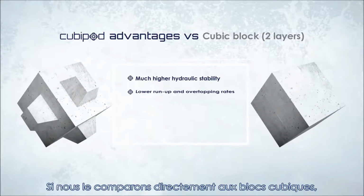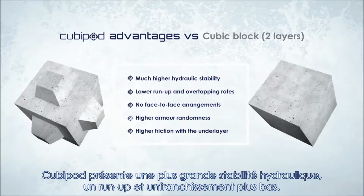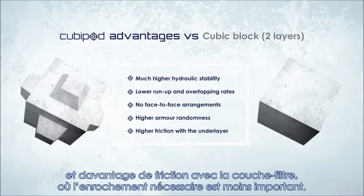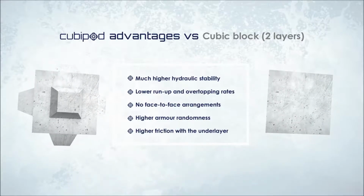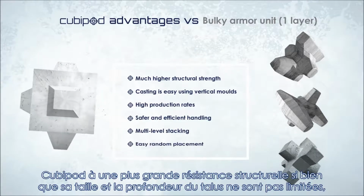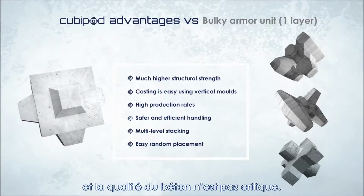Directly compared to cubic blocks, Cubipod presents a much higher hydraulic stability, lower run-up and overtopping rates. Its shape ensures no face-to-face arrangements, higher armor randomness and higher friction with the underlayer, where smaller rocks are needed. Compared to bulky armor units in a single layer, Cubipod has a much higher structural strength, so the unit size and armor depth is not limited, and concrete quality is not critical.